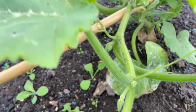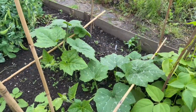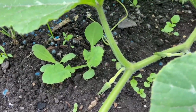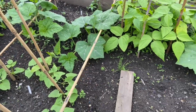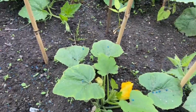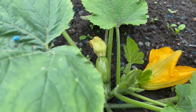Tromboncino. Trying to get these trellises built to pick them up off the floor. Because this one's, oh yeah, got little baby fruits there as well, on that one. Try and get those trailed up. And we've got some other little varieties of, look, little baby one there. Little baby courgette.